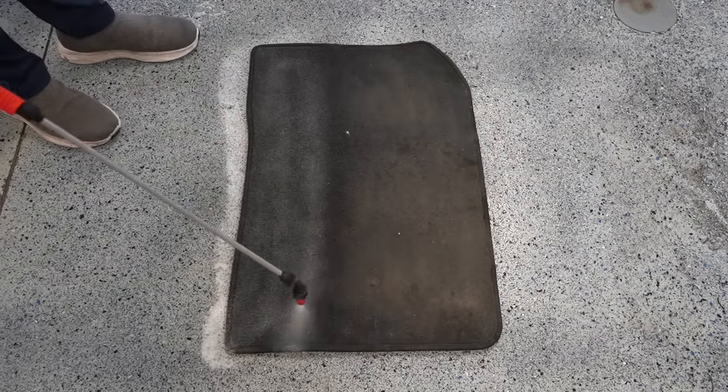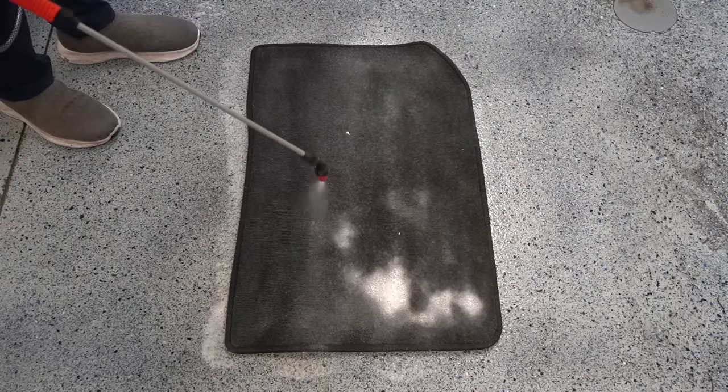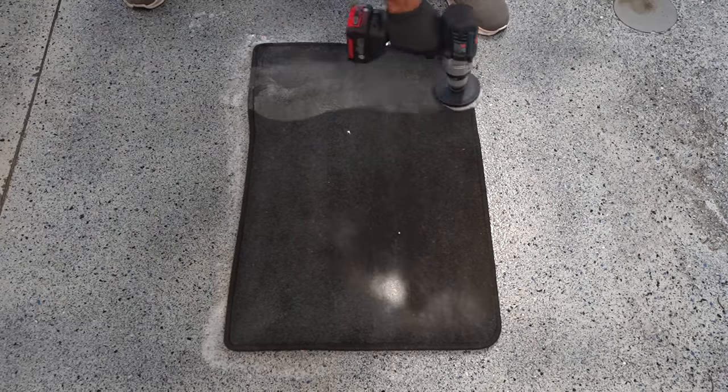Now with these floor mats vacuumed, I'll quickly get some carpet solution sprayed on and then hit them with the drill brush and simply blast them clean with the pressure washer.